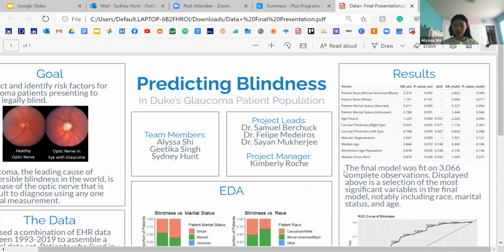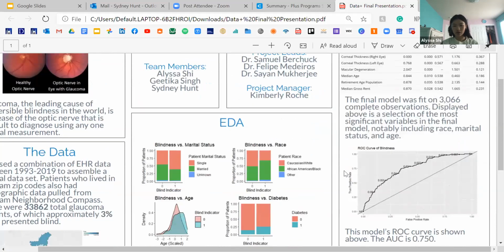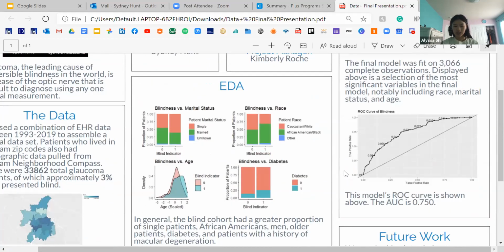This includes patient race. If you are African American, the odds of you presenting blind to Duke is 2.3 times that of a white person. They include marital status, so those who are single are more likely to present blind than married, and we think this might have something to do with age, as maybe more older people are either divorced or widowed, and that leads to them being single. And finally, age, with older people more likely to present blind to Duke. And down below that, we have the ROC curve of our model, and the AUC of this model is 0.75.